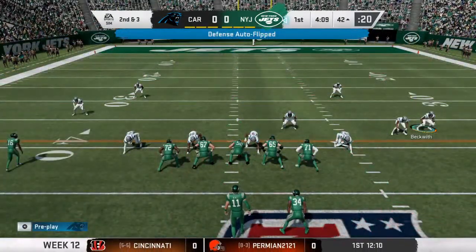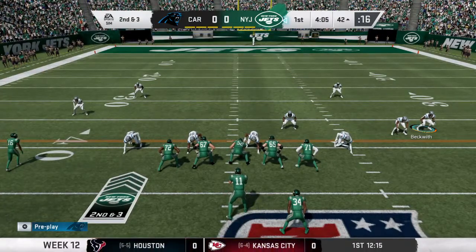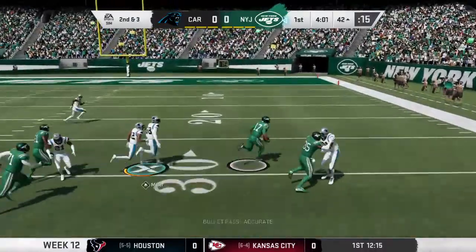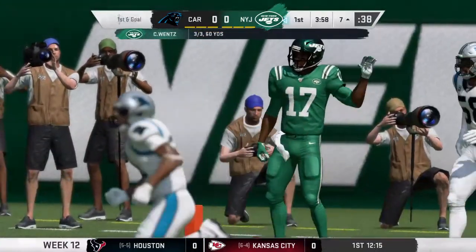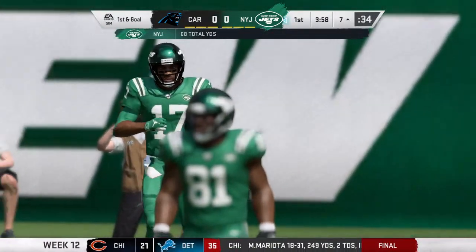A good run, got 7 on 1st. Here's 2nd and 3. He's checking crash. Now a fake on the give here as they try the run-pass option. 20! And he is out of bounds, but first he gets it inside the 10 to the 7. An excellent gain, 35 yards.